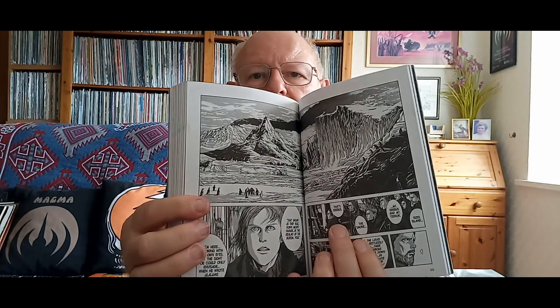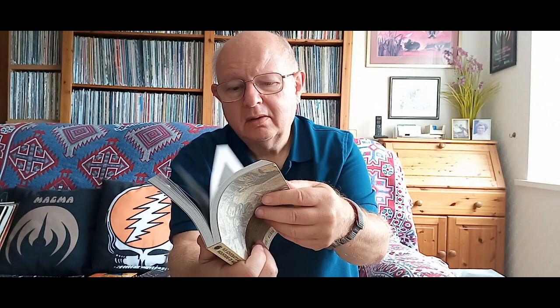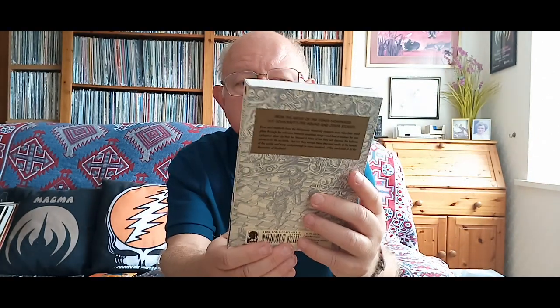The other two I've got by him are his interpretation of The Mountains of Madness. This is done as a two-parter. Again, does a superb job, superb artwork. Like I say, I'd just love to see it in a larger format. But I thoroughly enjoyed these. I would highly recommend them, especially if you're a manga fan as well. And you get volume 2.